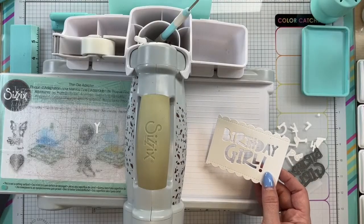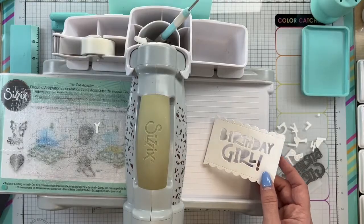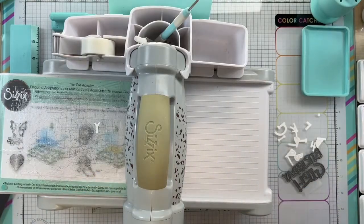Oh, yes. Michelle says, I'm not the only one that cuts using my paper trimmer in the air. Oh, no, I do that all the time. I rest it on my hip even, and just, yep, wherever you need to cut. That is skill.